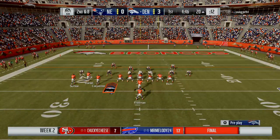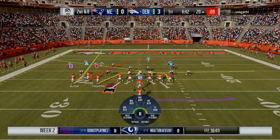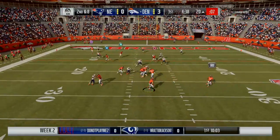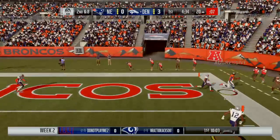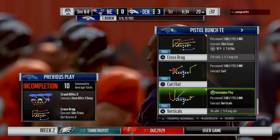Hurry up, here we go. Green 39. Green 39. Out of the gun. They'll look to throw. Eluding the pressure right. And this is incomplete.